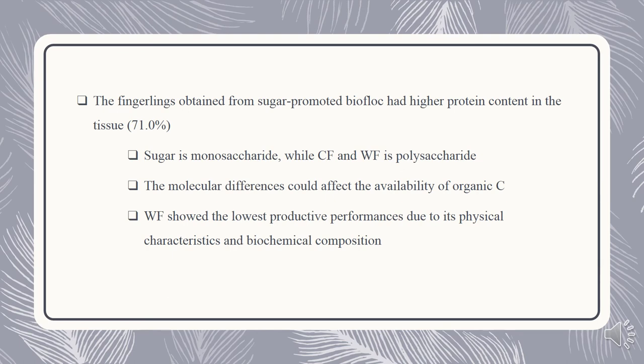The fingerlings obtained from sugar-promoted Biofloc had higher protein content in the tissue, which was 71.0%. Sugar, SU, is a monosaccharide, while corn flour, CF, and wheat flour are polysaccharides. The molecular differences could affect the availability of organic C. Wheat flour, WF, showed the lowest productive performance due to its physical characteristics and biochemical composition.